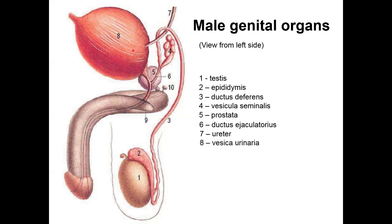Then number 8, this is vesica urinaria. It's interesting that vesica urinaria here has a special, very elongated and shape part which called the apex of vesica urinaria. And here, close to prostate, this is fundus of vesica urinaria. So we can see here apex and fundus of vesica urinaria.